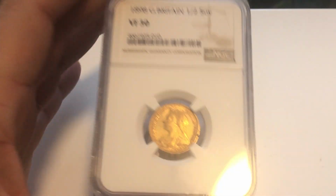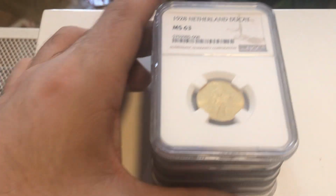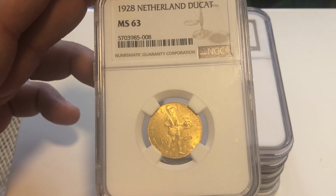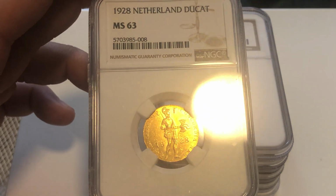This coin shouldn't have been graded full stop. So this is just a half sovereign with a slab. Nice coin here. 1928 MS63 Dutch ducat.